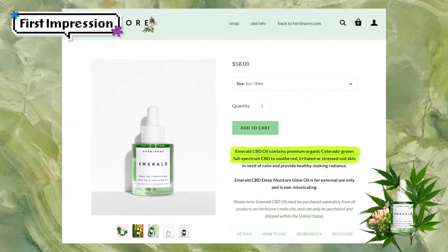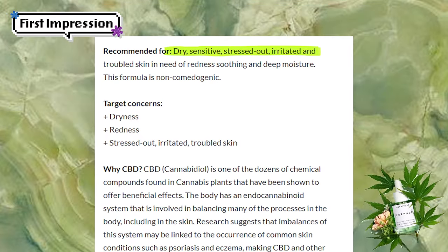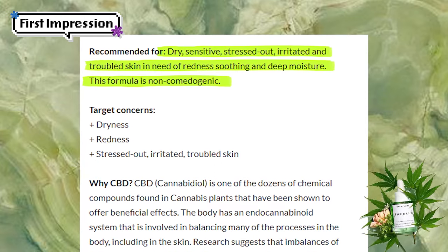I'm gonna dive into some of the key ingredients and what's going on in this product that makes it so bomb. This is made for normal, dry, and combo skin. This is recommended for dryness, fine lines, dullness, and uneven texture. Vegan, cruelty-free, and gluten-free. Perfect.